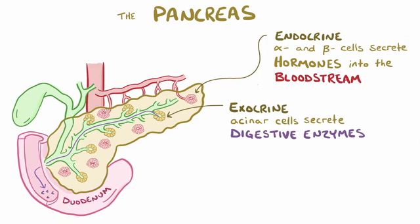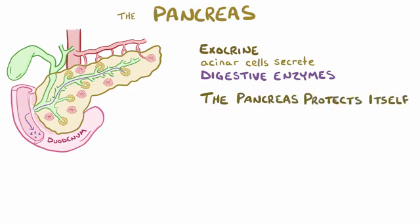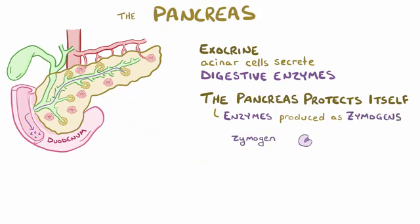These pancreatic digestive enzymes break down macromolecules like carbohydrates, lipids, and proteins found in food. But these macromolecules are also found in the cells of the pancreas. To protect the pancreas, the acinar cells manufacture inactive forms of the enzymes called proenzymes, or zymogens. These zymogens are normally activated by proteases, which cleave off a polypeptide chain, which is kind of like pulling the pin out of a grenade.